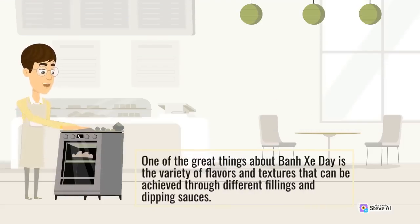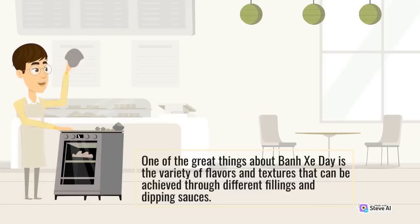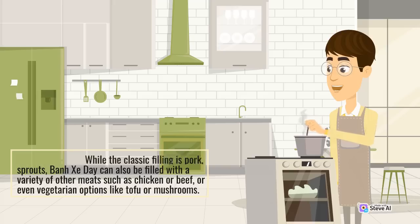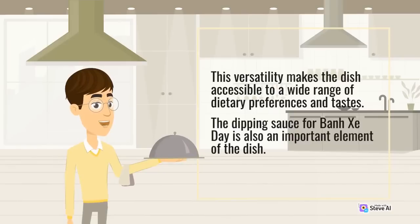One of the great things about bánh xèo is the variety of flavors and textures that can be achieved through different fillings and dipping sauces. While the classic filling is pork, shrimp, and bean sprouts, bánh xèo can also be filled with a variety of other meats such as chicken or beef, or even vegetarian options like tofu or mushrooms. This versatility makes the dish accessible to a wide range of dietary preferences and tastes.